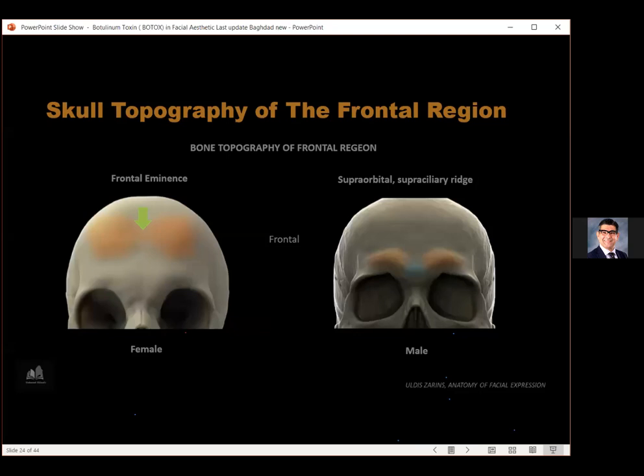The second important thing with female topography at the forehead region, especially a female with a high hairline: look at the frontal prominence and palpate it. If it is more prominent and your patient asks for a frozen, bald forehead, tell her your topography is not all female. Most females have this topography. Tell her that when I give a frozen forehead, maybe this prominence remains, especially since your hairline is high.